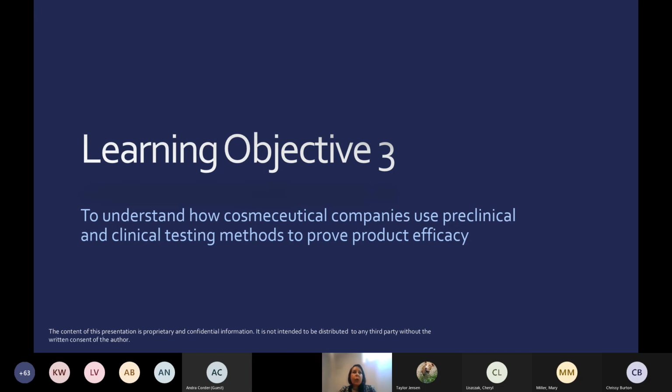When we look at adding any cosmeceutical ingredient into a finished product, we tend to look at adding it at the right concentration, because at that concentration you're supposed to see an effect, right? But the right methodology really just depends on the size of the company and the amount of dollars the company has for the clinical science.